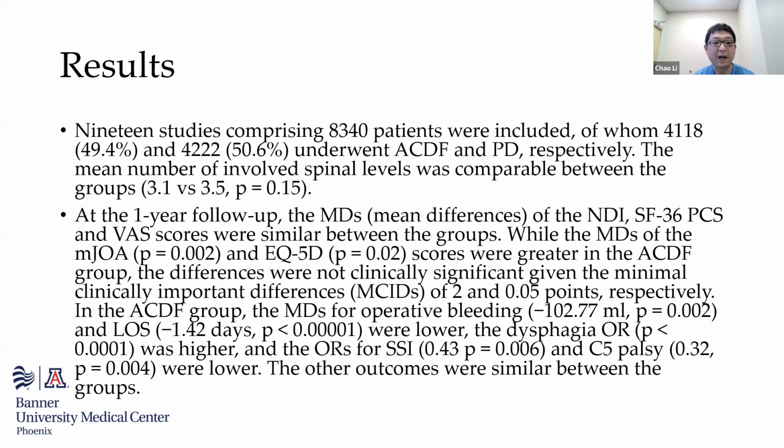If we're going beyond that, we're more concerned about pseudoarthrosis or something like that. Multi-segments is a consideration for surgical choices. But anyway, I will explain more details in these studies: how many levels they assessed during their research.